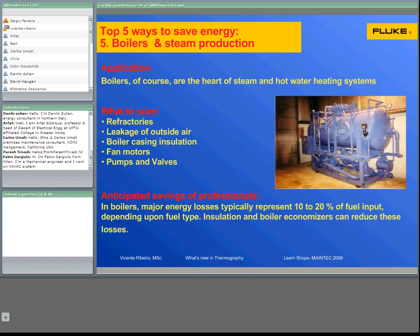We can also control, as I said, the cells themselves, the protection, the diode box, or the internal connections between cells. So, thermography can also be used to control the protection box, the driving motors, the inverters, etc. The last are loose connections or bad connections, hotspots.